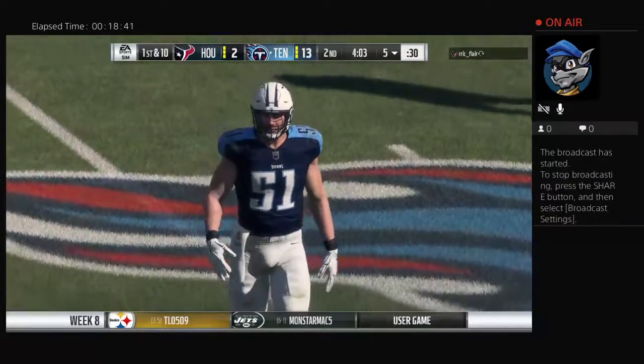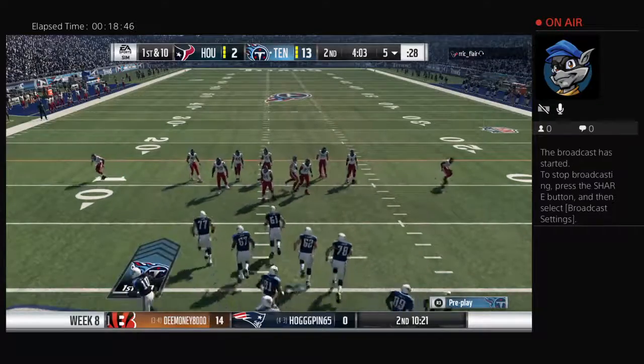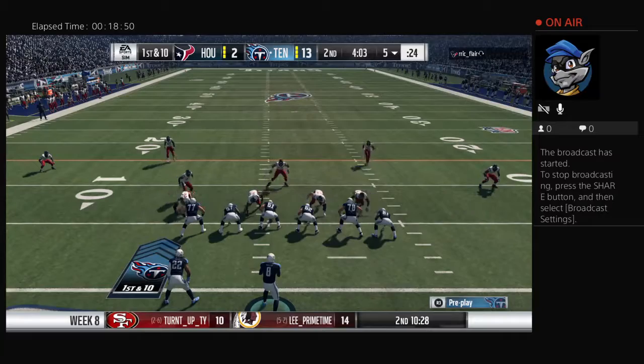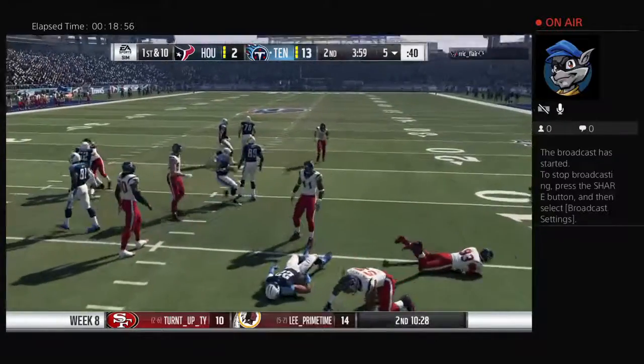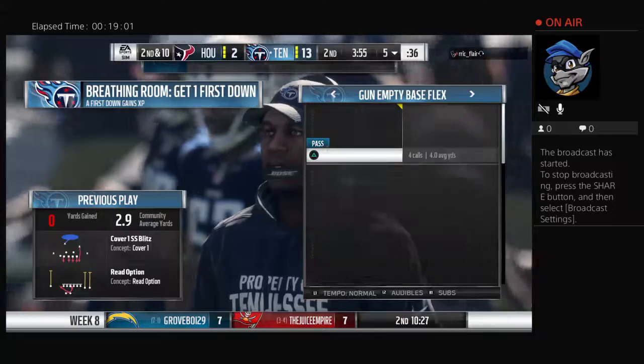And when you start plotting for this drive, when you start thinking to yourself, okay, what are we going to do? You don't go away from what you did before because that worked, but you have to be prepared for wrinkles and counters because you know they'll make some adjustments. They'll start on the ground. It's Derrick Henry, and he is swallowed up right at the line of scrimmage. No gain on the play there.